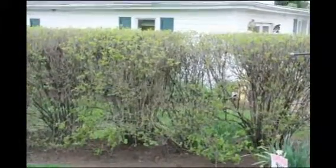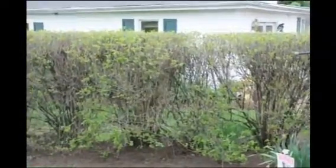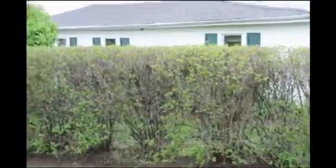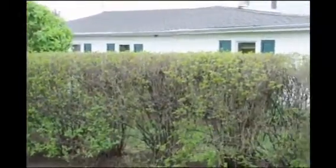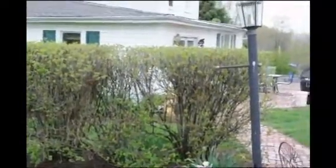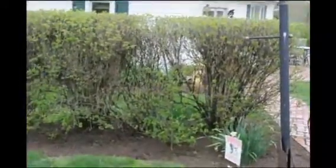These are arrowwood viburnums used as a hedge. These have been in about 5 years. This hedge is a very thick and full hedge. The particular variety of viburnum that this is called the Chicago Luster. It will have a glossy green leaf, white flowers, and then blueberries in the summer.